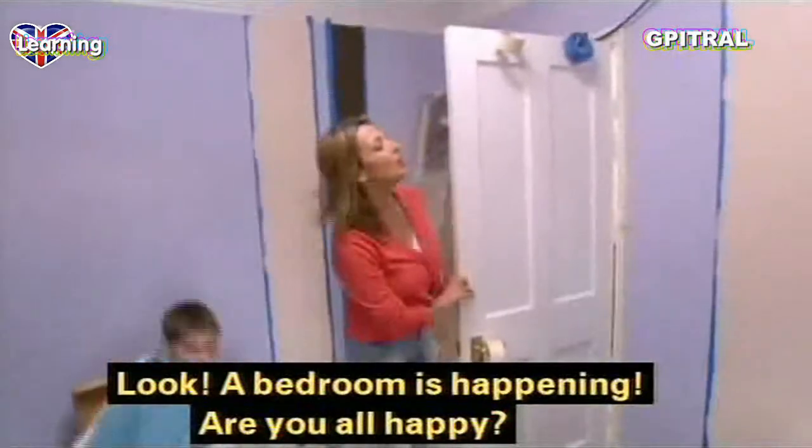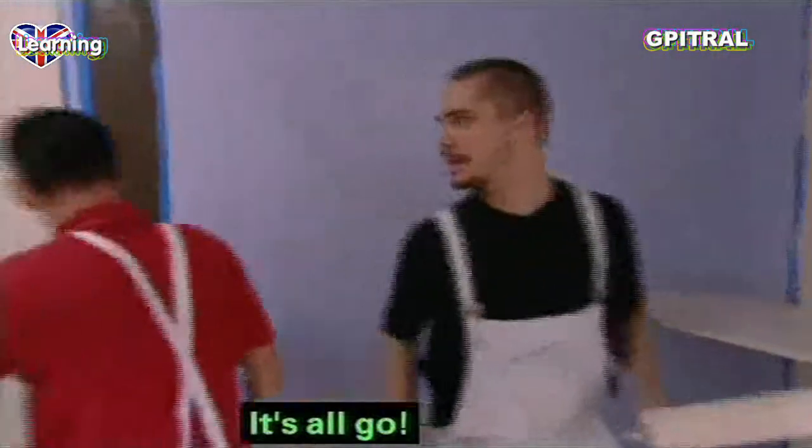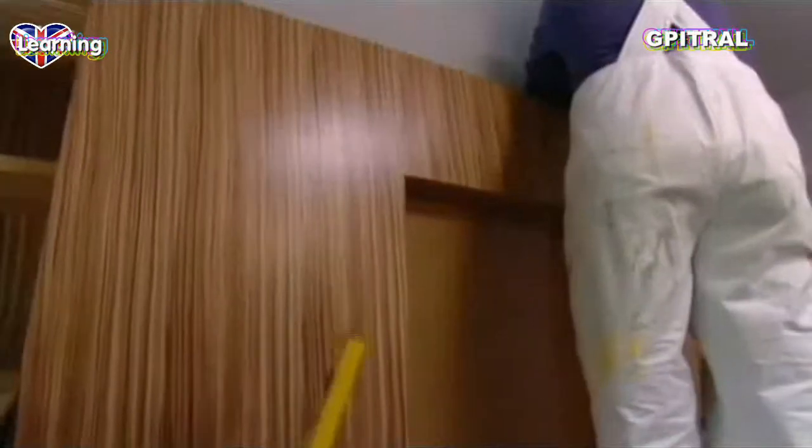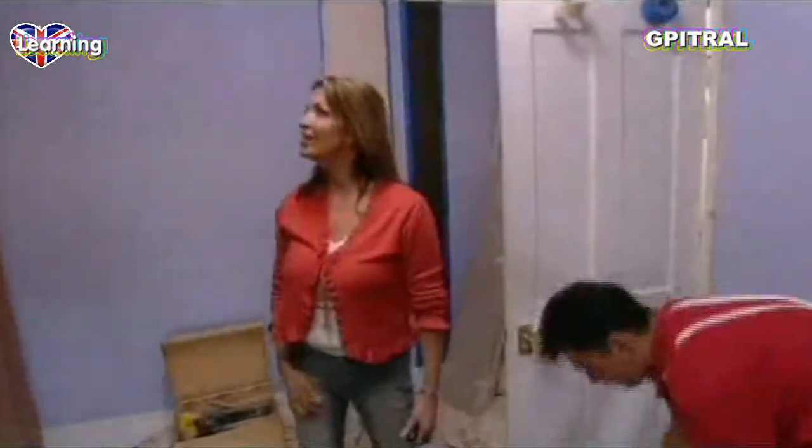Look, a bedroom is happening. Any problems? Or are we all happy? Nice. Yeah. That's what I like to see. Right. Ooh, good. It's happening. Very good.